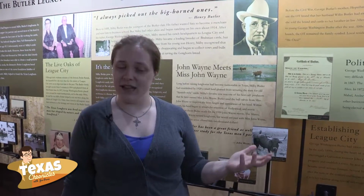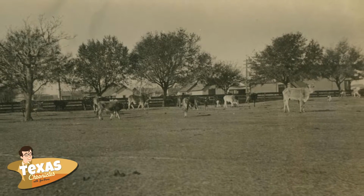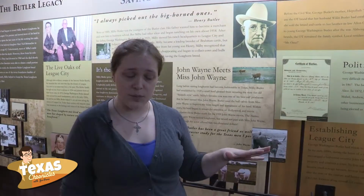Milby did not want to let go of her, and that was true of most of his Longhorns. He did not sell any, he did not slaughter any for profit, and you could borrow one of his bulls for breeding purposes. But when you were done with it, you had to give it back. It was not yours to keep.